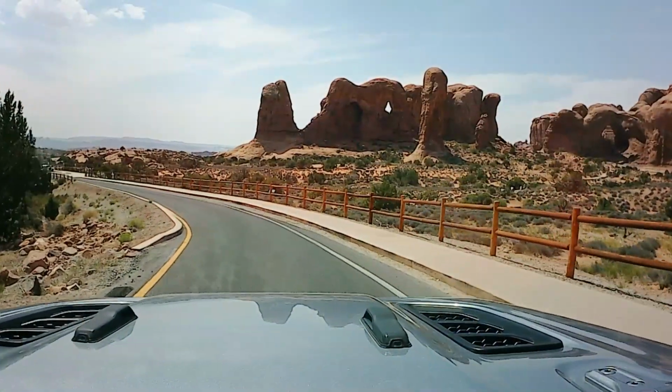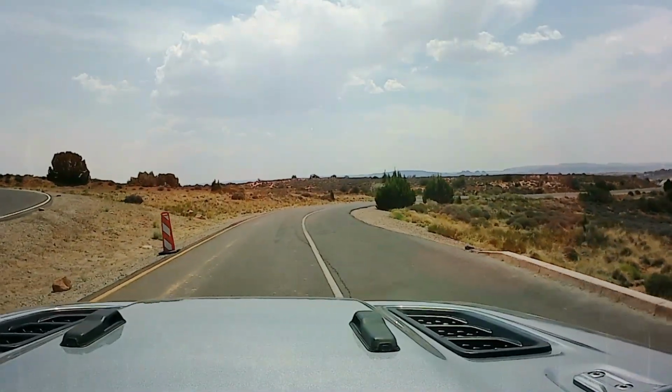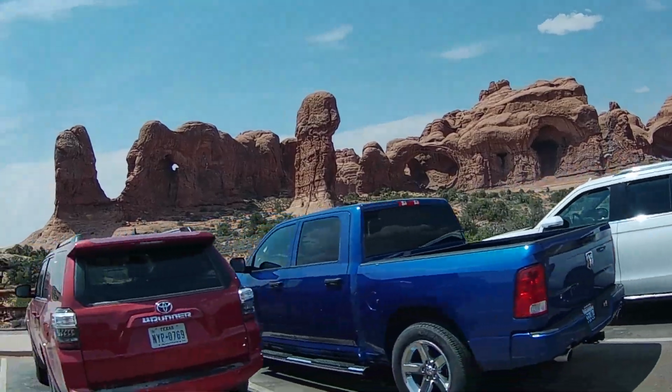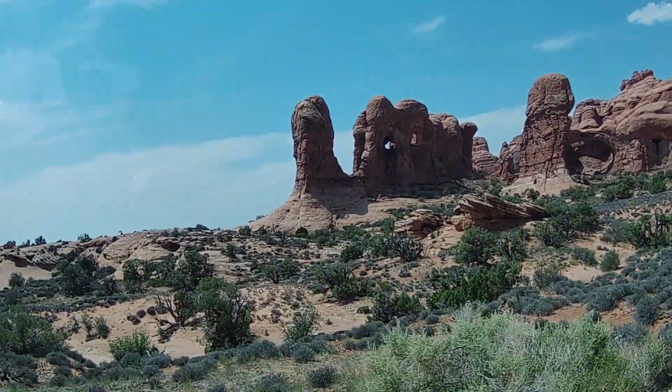On average, the park receives 8 to 10 inches of rain a year. That might not sound like much, but it's enough to keep the engines of erosion working on a 24-hour-a-day, 365 days a year.